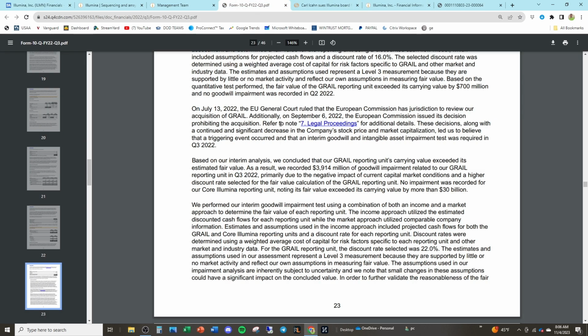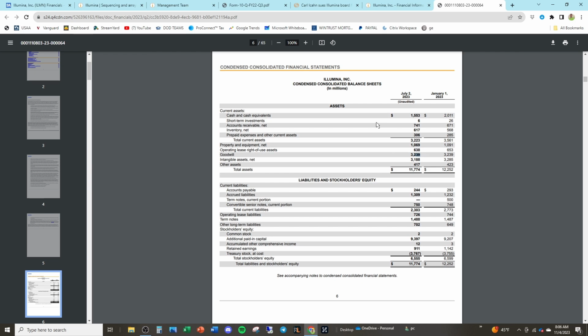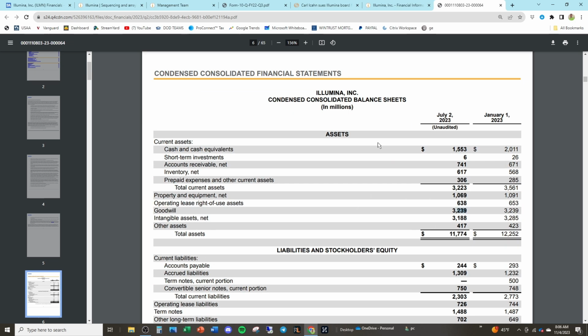Okay, let's go look at the balance sheet. Let's go look at this balance sheet, okay? What do we got going on here? This is the most recent one I could find, I believe.